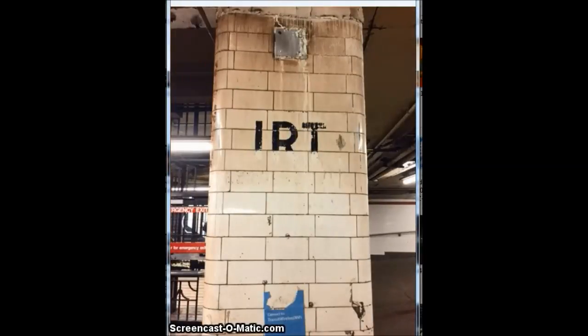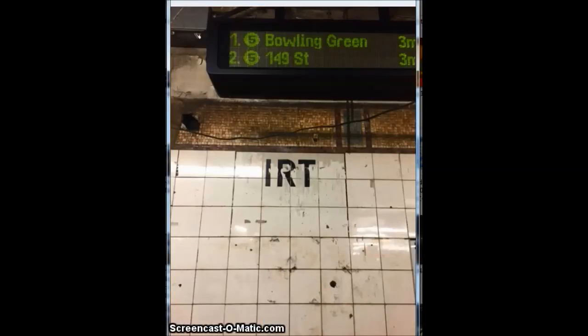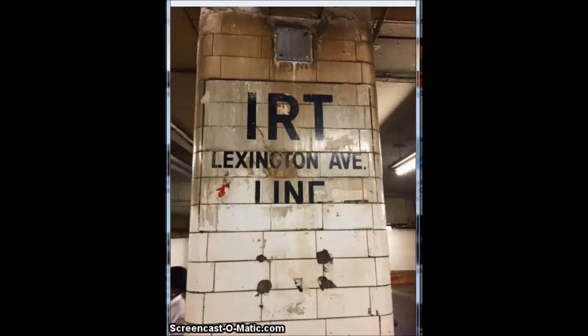Now earlier I had mentioned IRT. IRT stands for the Interborough Rapid Transit Company, a long defunct company that was in operation from 1903 to 1940. So that gives you an idea how long that lettering has been in place. There you can see it again. But on top, you can see a new state-of-the-art sign that tells you where your train is, what track, and how long the wait's going to be. This is really nice. This is all original, like I said.